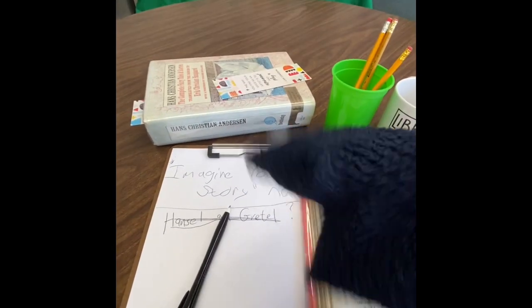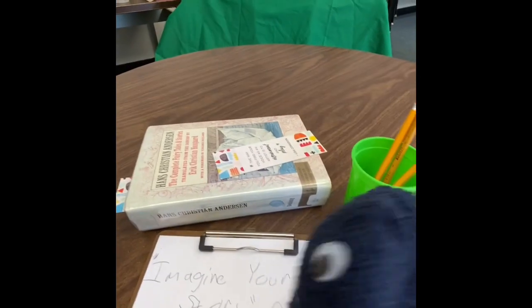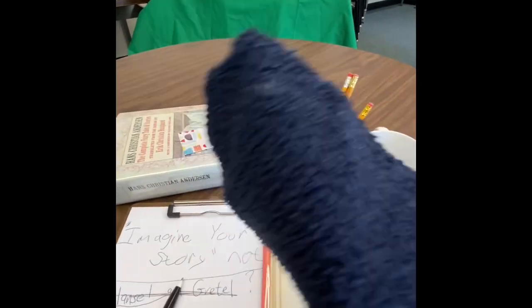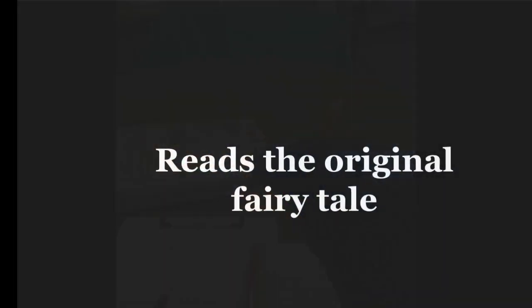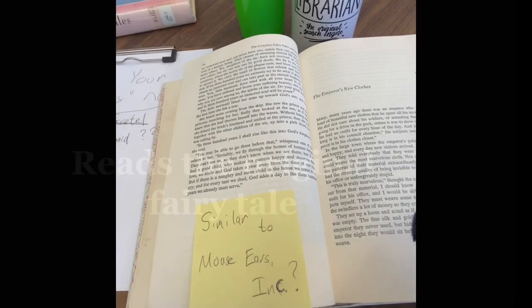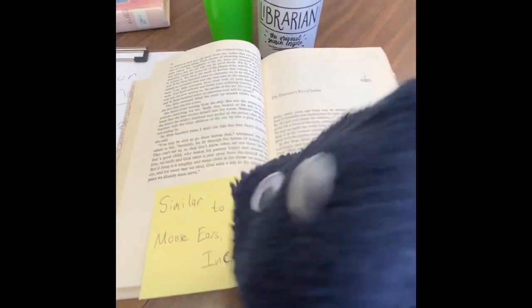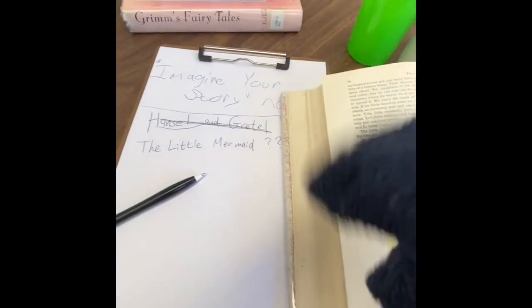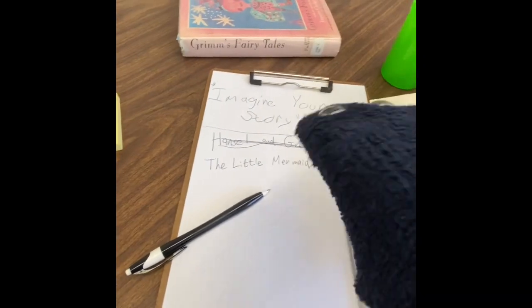Okay, let's try a different fairy tale. Ooh, this one is in here. Let's try The Little Mermaid by Hans Christian Andersen. Yes. Let's go be a part of her world under the sea. I wonder how the Little Mermaid solves her problems in the original story. To the 300 years we must already serve. Well, Mr. Sock Puppet wanted to know if it was similar to Mouse Ears. Mouse Ears Incorporated, you sure changed the story a lot. But at least when you made your Little Mermaid, you made your ending a happy one.